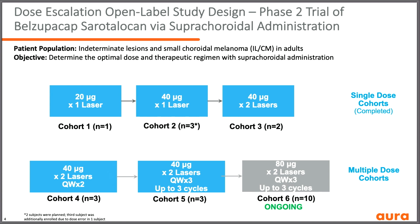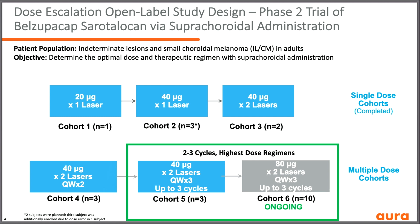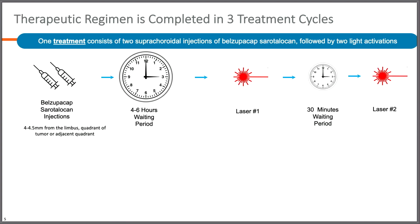As time has gone on, more people have been enrolled into the trial. What we started with was a very small amount of medication, exciting it with one laser. As time has gone on, we've found that more medication can be given safely, excited more times. Right now, patients are getting the highest dose of medication that we believe is going to be necessary, and exciting it 3 times. And so the therapeutic regimen is completed in 3 treatment cycles.